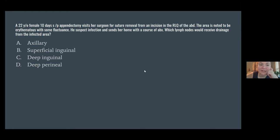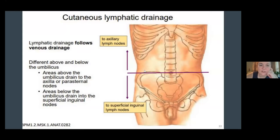Okay, so the answer to this one is going to be superficial inguinal. Why is it superficial inguinal? Because we're talking about the cutaneous drainage. So you are looking at an incision site. So on the skin, cutaneous drainage, it looks infected. So where is it going to drain? And then you look at the umbilicus level. And so right lower quadrant is going to be kind of at or below the level of the umbilicus. So we're going to say superficial inguinal here.